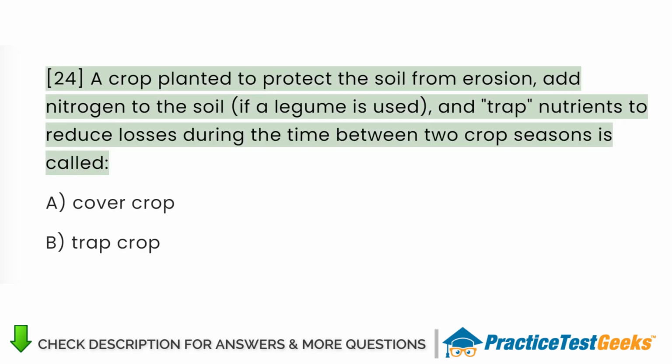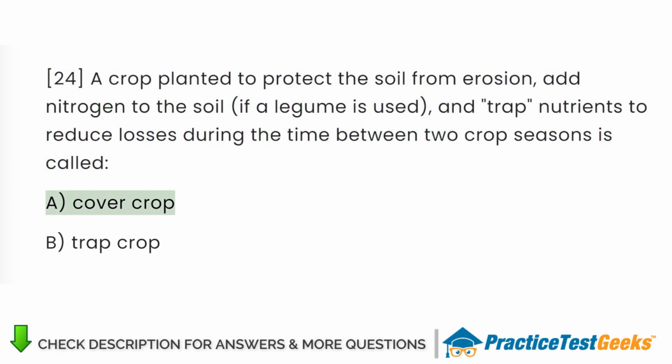A crop planted to protect the soil from erosion, add nitrogen to the soil, if a legume is used, and trap nutrients to reduce losses during the time between two crop seasons is called A. Cover crop. B. Trap crop.